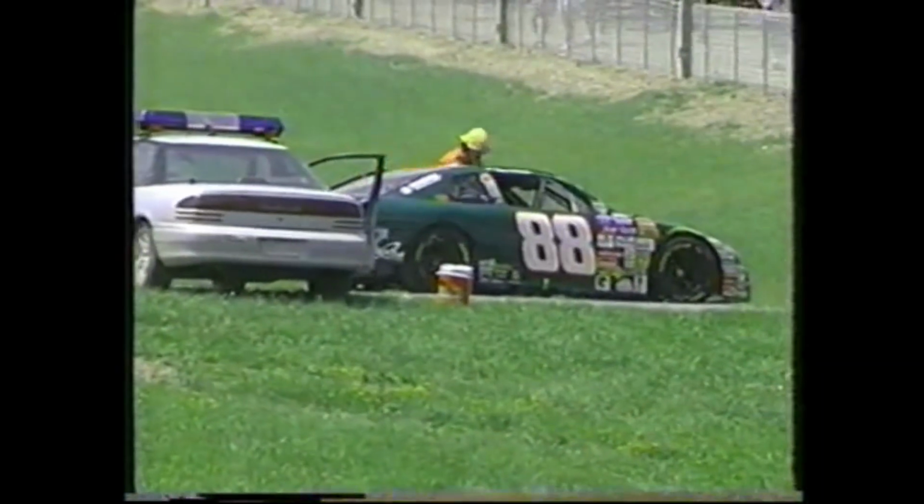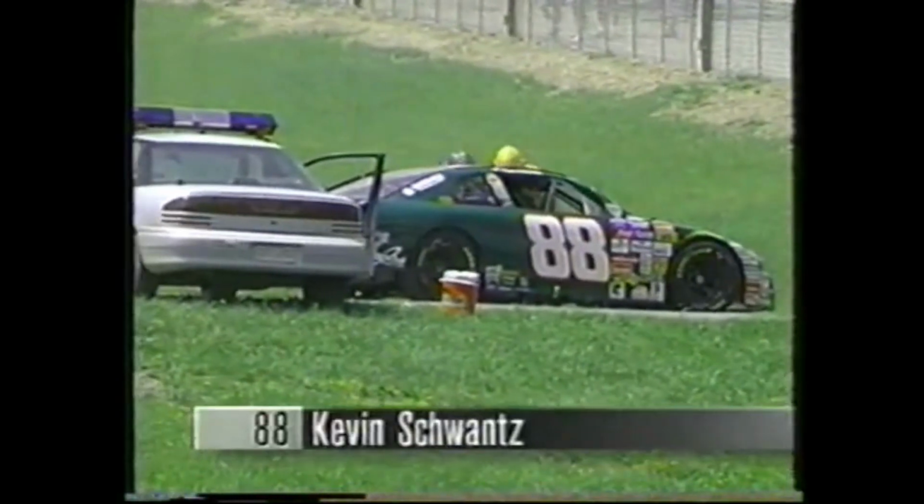Will be the 3 of Earnhardt. Oh, Schwantz is off course. Kevin Schwantz. Yeah, I almost had to wonder if this wasn't going to happen inevitably and eventually. And now we got somebody else loose and in trouble. I believe that's Lagacy, but he's gathered it back up. A wild fray out front.